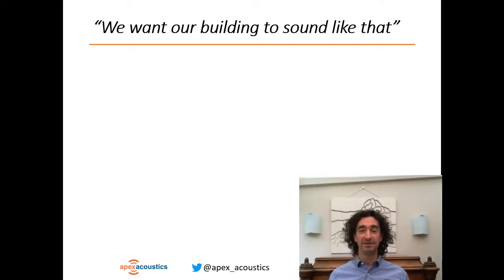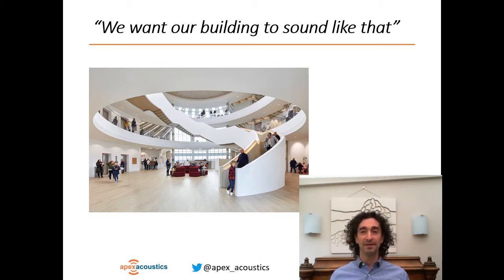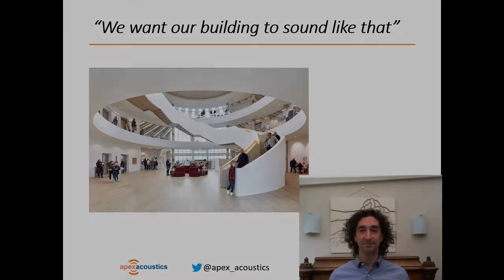So one of our inspirations and motivations for creating the APEAL method was more than one architect declaring, "We want our building to sound like that." They were commenting on a video that we were playing that we'd made in The Word in South Shields, which is a public library that we did the acoustic design for several years ago. This has got a busy central atrium, but has much quieter spaces towards the periphery, all achieved in an open plan context. So have a listen to this video and see what you think about the dramatic change.